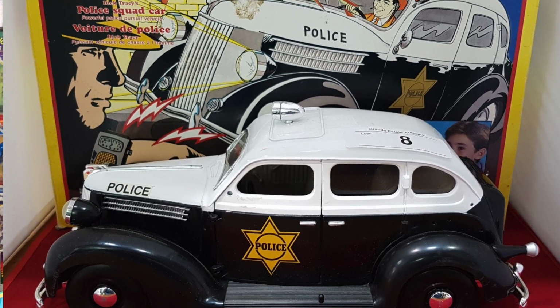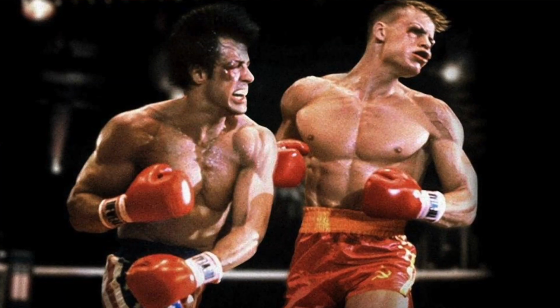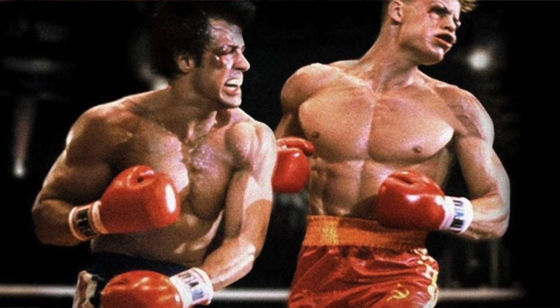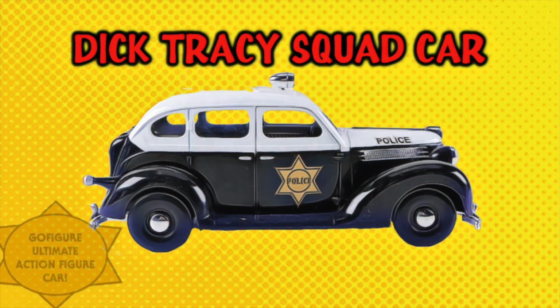There you go. We've established by a narrow margin of a photo finish, the ultimate action figure car is the Dick Tracy squad car. And as we heard from Leslie's Toy Box, she wasn't too confident with this car. She felt a little bit saddled with an underdog. But if Rocky Balboa has taught us anything, it's that an underdog can go the distance. So congratulations, Leslie, on picking a winner. And congratulations to the Dick Tracy squad car by Playmates. You are Go Figure's ultimate car.